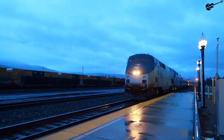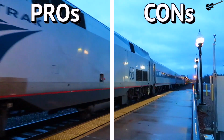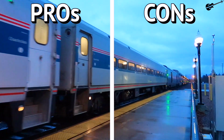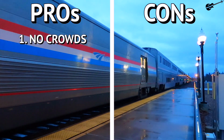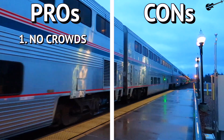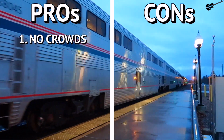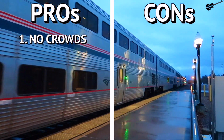So, as Amtrak's Empire Builder makes its way into Whitefish Station, here's my thoughts on the pros and the cons about visiting Glacier National Park off-peak. Starting with the good. Obviously the first one, no crowds. I've never been here in the summer, but that is the main con everybody says of coming in peak season. In fact, I'd highly recommend coming in September or early October, as that's what the locals tell me.